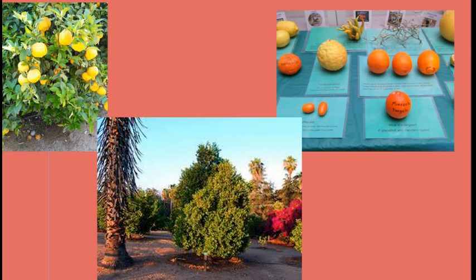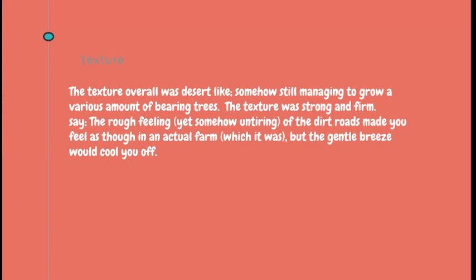We like them. In the middle picture on the bottom, you can see how there are different types of plants that aren't, of course, citrus plants. But in the area, they have picnic areas, and they have an area where people could get married and where people could have sacred ceremonies.